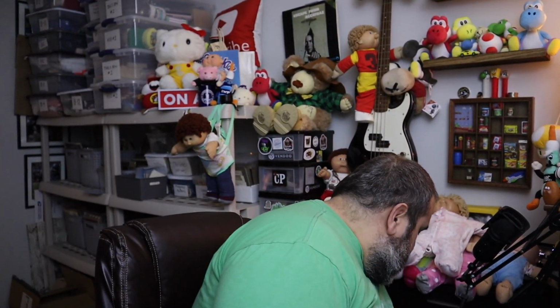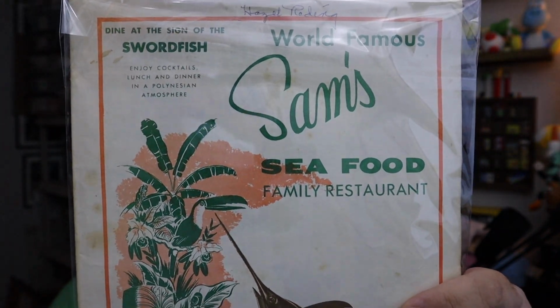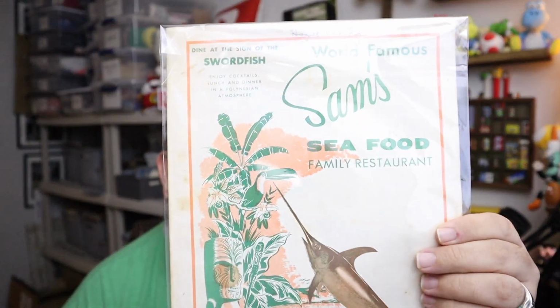So the menu. These are good. Certainly, this is in Long Beach, California. I thought it was a little closer than that. But yeah, Sam's Seafood Menu from Huntington Beach, California. Pretty cool. Family restaurant. Wish I could see some of these meals in here because they're always humorous. But anyways, menus sell for good money if you get them. Old menus. $20 plus shipping for the menu.